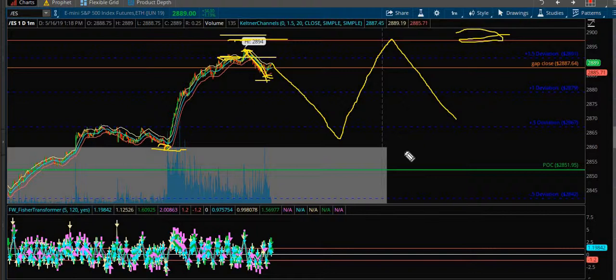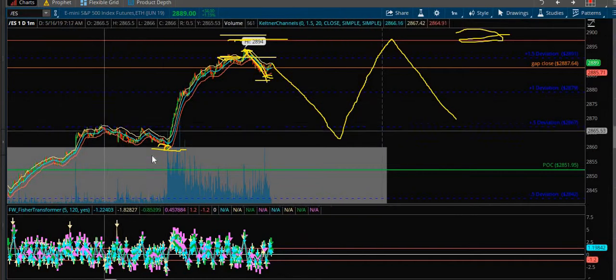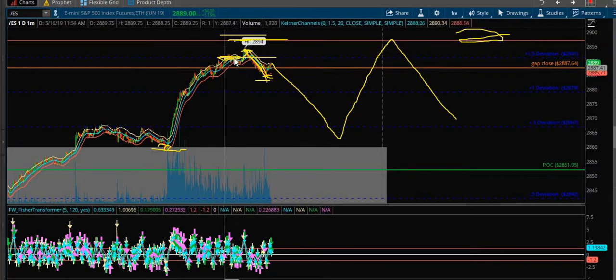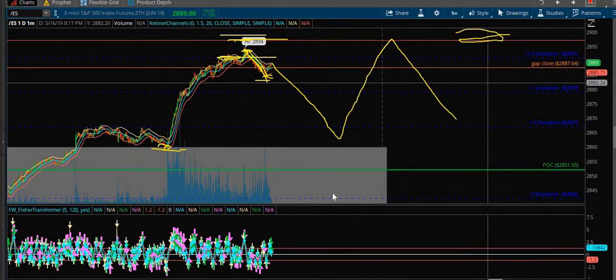It's not really my style, but I just want to throw that out there, and I want to show you the pattern recognition, really fast, and why I got in this trade. I showed you why I got in this trade, but I didn't show you why I got into this other trade. Let me show you why I got into it.